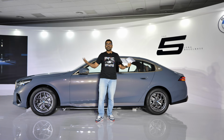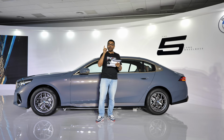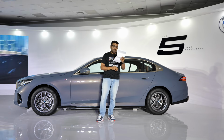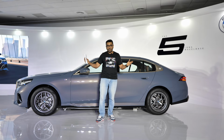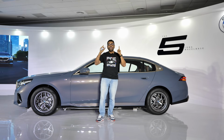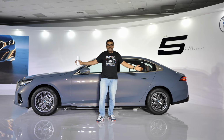Again, frame of reference, obviously the long wheelbase E-Class. The long wheelbase E-Class has got a wheelbase of 3,079 mm and a length of 5,075 mm. Of course, there is a new E-Class coming, but despite that, even towards the end of the year, when the new E-Class comes, this new 5 Series will be the longest in its class.